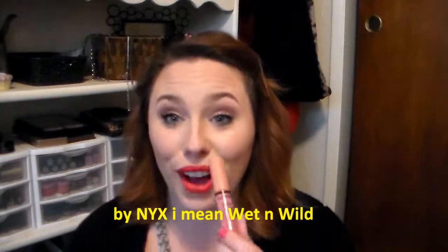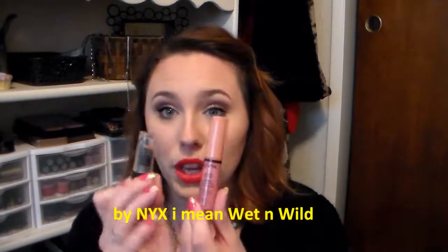They also have no shimmer in them, which is really nice. They're just a gloss, not a shiny, shimmery anything. I actually use this one specifically in Creme Brulee. I put this on, and then I put that NYX on. I use it as the gloss to spread out the NYX Bare It All. I use these together, and it's a really pretty nude lip combo.